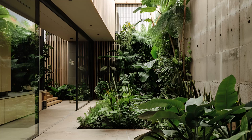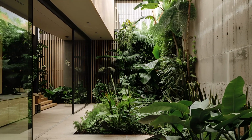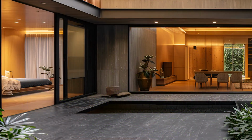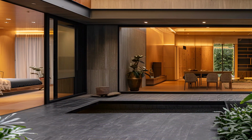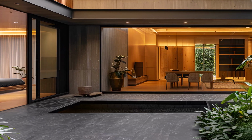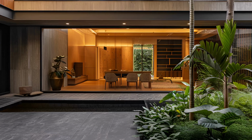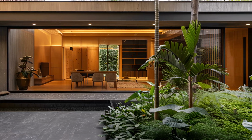Tall ferns unfurl in shady corners, while cascading bougainvillea drapes over the edges of raised planters. Edible herbs brush against your fingertips as you navigate the meticulously designed walkways. The air itself hums with life, the gentle buzz of bees a welcome serenade in this urban haven.